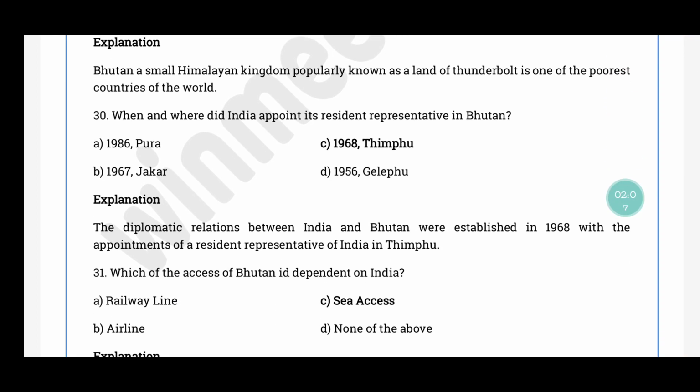Question number 30. When and where did India appoint its resident representative in Bhutan? The correct answer is option C, 1968, Thimphu. The diplomatic relationship between India and Bhutan was established in the year 1968 with the appointment of a resident representative of India in Thimphu.